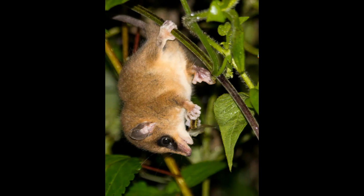Next up is the Robinson's mouse opossum, which is a species of opossum in the family Didelphidae that is native throughout Belize, Colombia, Ecuador, Grenada, Honduras, Panama, Peru, Trinidad, Tobago, and Venezuela. Here they inhabit a variety of habitats, including mangroves, savannas, xeric shrublands, lowland dry forests, and both lowland and montane rainforests up to 8,500 feet in elevation.